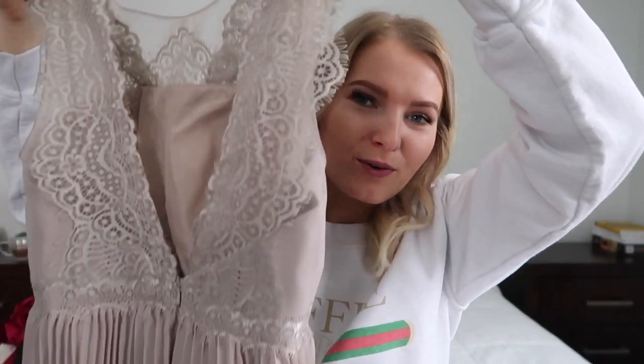But back to this dress. I think this is an absolutely gorgeous dress. If you're looking for something like this, check out JJ's House.